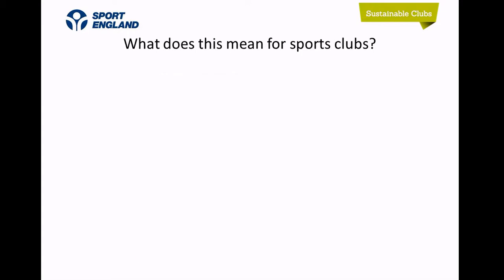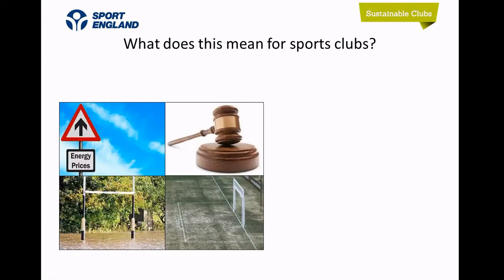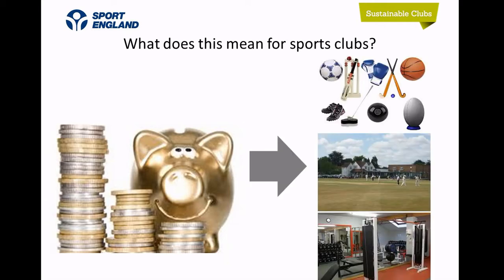Sports clubs today face a number of challenges, with rising energy bills, increased legislation, and problems such as flooding and drought. Becoming more environmentally sustainable can help tackle all of these issues and save sports clubs money. Taking action can improve the availability of facilities, as well as freeing up more money for investment in valuable resources and equipment. However, to make the most of the opportunities that are available, environmental sustainability must become a key element of all decisions and activities undertaken at clubs.